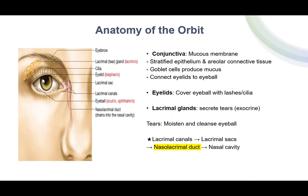The lacrimal glands play a pivotal role in secreting tears. The tears have a moistening and cleansing function for the eyeball. The movement of the tears is from the production site of the lacrimal glands, then to the lacrimal canals, then down to the lacrimal sacs, then drain to the nasolacrimal duct, and finally drain into the nasal cavity.